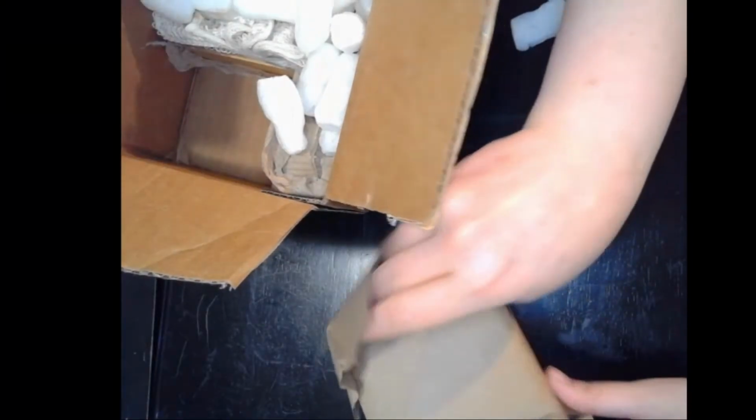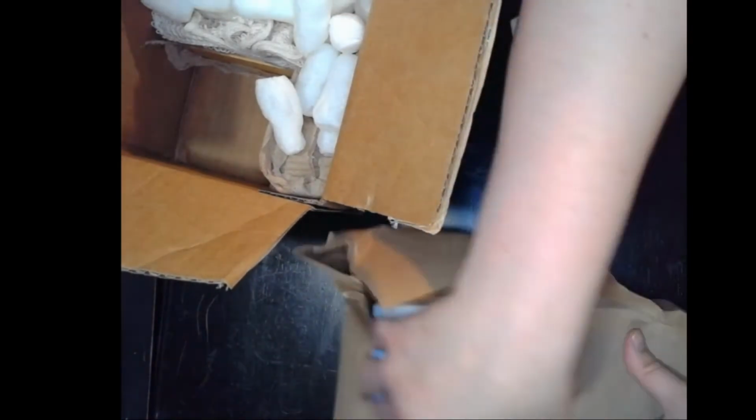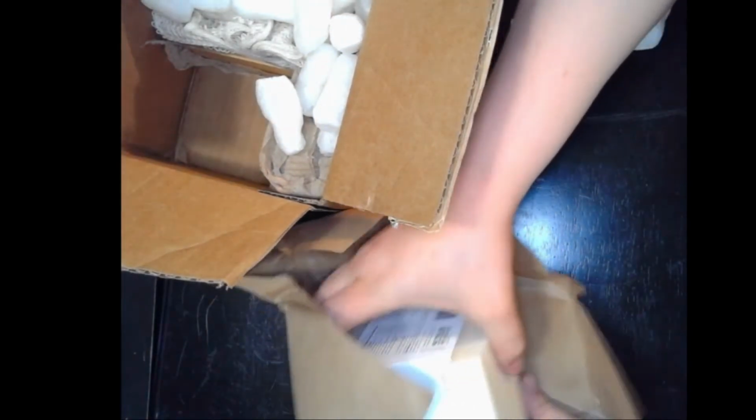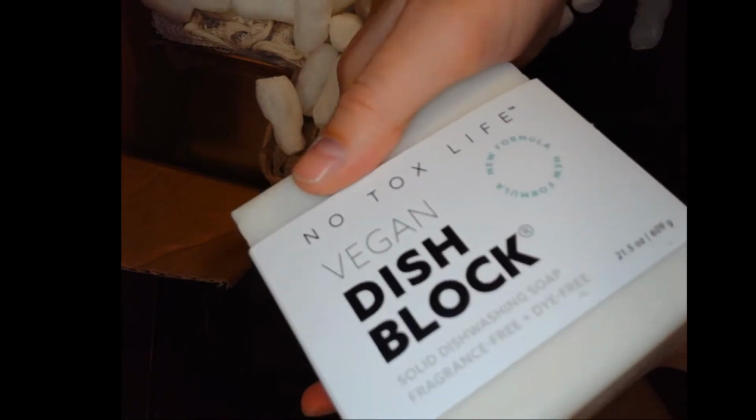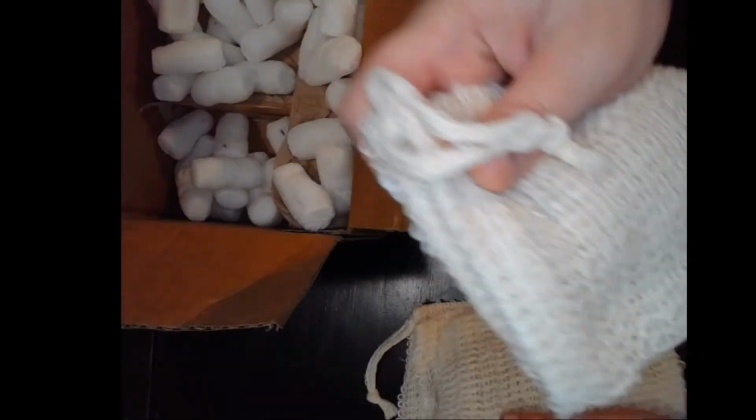All of them. All right. So this is a block of dish soap. Huge block, 21 and a half ounces. Fragrance free, but it smells nice. Clean, fresh. All right, packaging, I like that they wrapped it in paper. Can totally recycle that. Very nice.